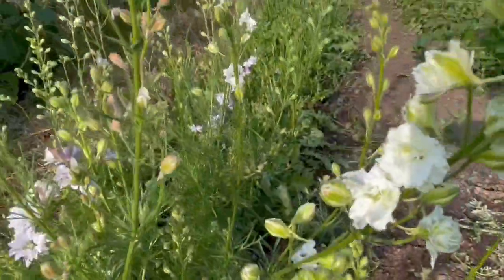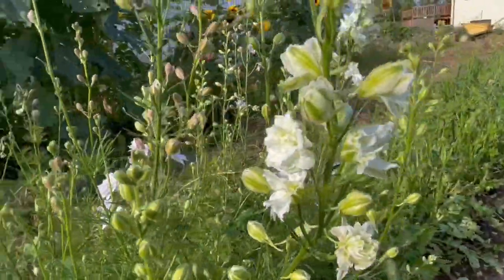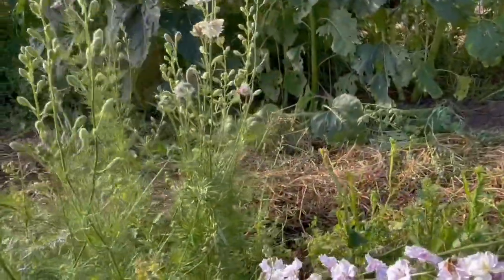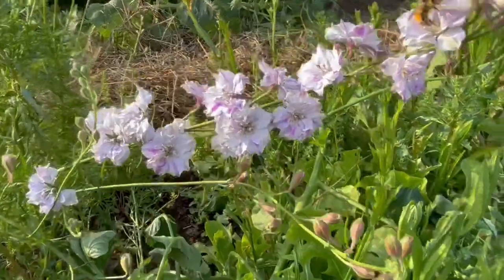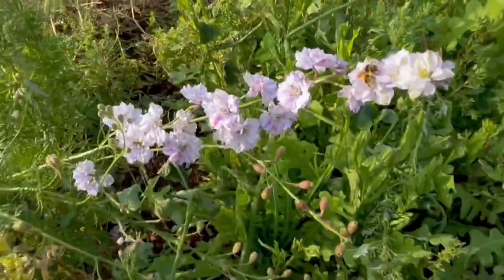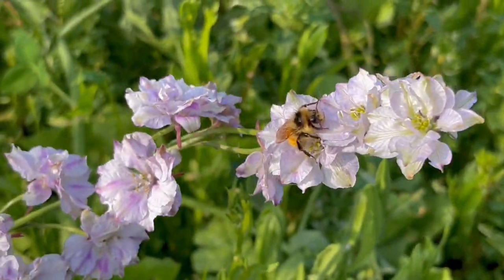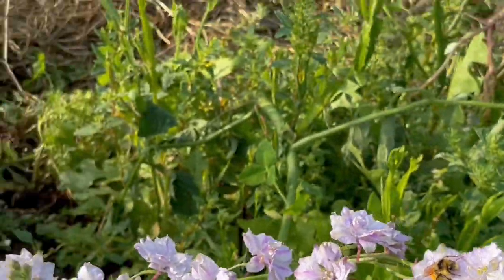These are some of the larkspur that I had planted out here. I've harvested off of these several times, and they're so beautiful. One of my favorite garden flowers is larkspur, and the bees really love them. This variety I think is called Smoky Eyes. I got these seeds I think from Floret, but in previous years I think I got them from Johnny's Seeds.